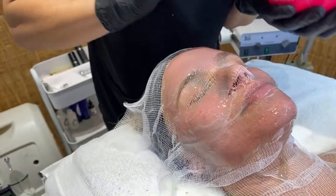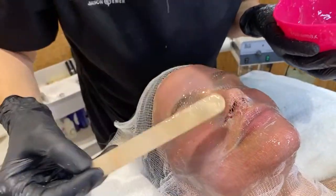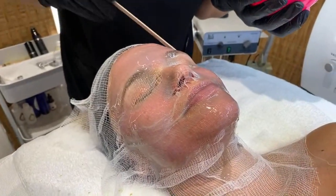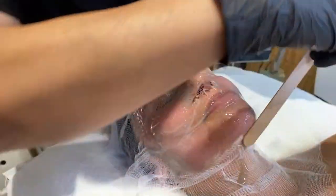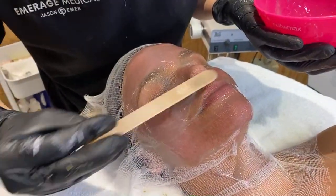Yes, we're going in the same spot because this requires a thick layer. So that's why Misha is making sure every little spot is covered. So this is already done. You see, this will stay for a few minutes, and at the same time, I'm gonna go to the next step. The next step will be microcurrent.